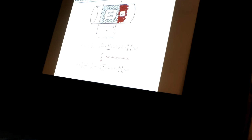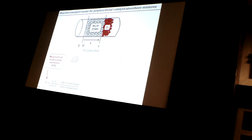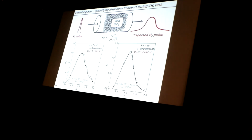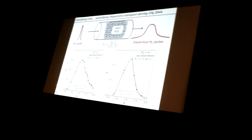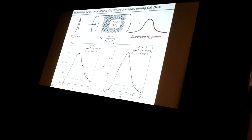This is going to seem familiar in a minute. I get a non-dimensional parameter, which is a Peclet number. This is the rate of convection to the rate of dispersion. The convection I know, this is the flow rate that I'm using. The rate of dispersion is something you have to measure, and you do this in pulse tracer experiments. This is what you learn in your reactor design class, where you inject a delta function, or a square wave, or a step function. So you actually have to do that experiment. This was fun for us to do. You can inject hydrogen pulses on inert beds and calculate a dispersion coefficient for your bed so that you can calculate a Peclet number.